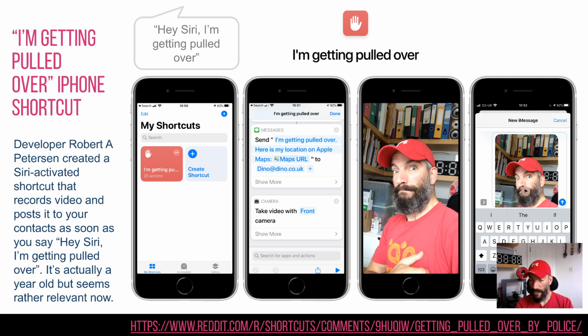So what the developer had done a year ago is created a shortcut for Siri that says, hey Siri, I'm getting pulled over. That would then trigger a whole sequence of events. It would turn down the brightness on your phone so that you couldn't actually see the screen being active, which is nice and covert. It would then start to alert people in your list that you've pre-done when you set up the shortcut that you were being pulled over. It would automatically start to record video in the front camera. And as soon as you finished, you do have to actually finish the video, and then it will upload it to iCloud or Dropbox, and then send the message on to the recipient. So essentially it's all the evidence you need that you're getting pulled over.